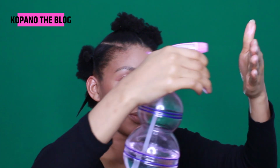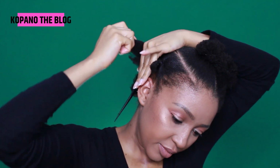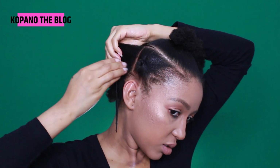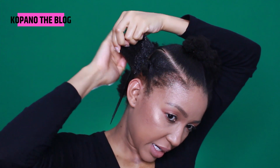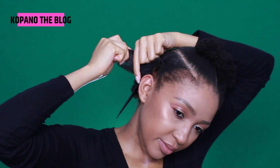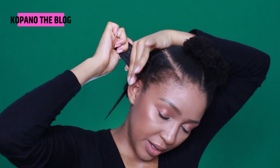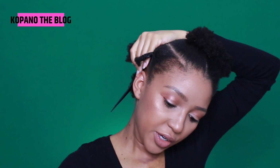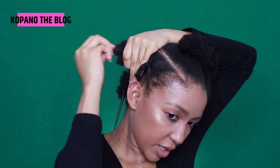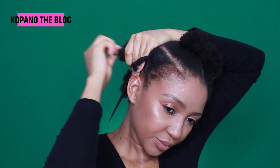I'm going to put a little bit of water on my fingers just so I can use some of that water to stretch this hair out. I'm then going to use the gel to make sure this is nice and neat on the base and sleek, stretching the hair out. If you see me shaking my hand, it's because I get cramps on my hand. And then I'm going to take a little bit of the cream and put it on the ends of my hair to make sure the ends are nicely moisturized.